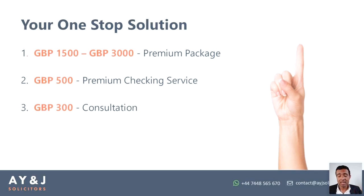Now, if you prepare yourself, and if you just want us to check and provide you legal opinion, then the checking service is 500 pounds. If you want to arrange a consultation, asking a few questions for up to 60 minutes, it is 300 pounds. Some parts of the world, this is a very high investment. Some parts of the world it's not, but I would respect that. That is what we can afford as of now as an immigration law firm based in the UK.